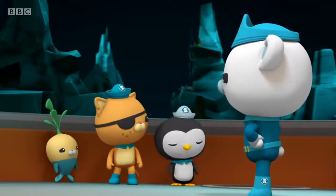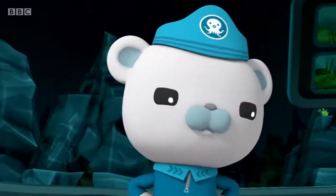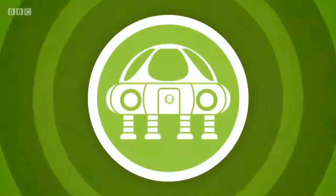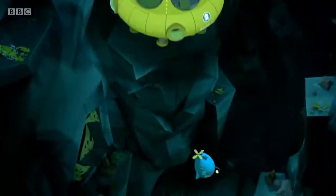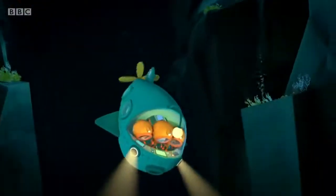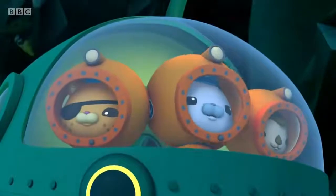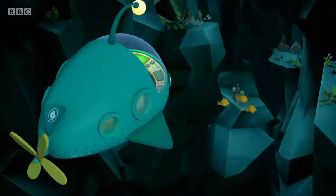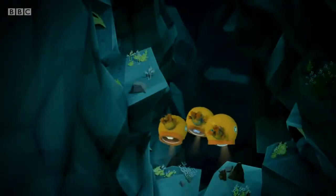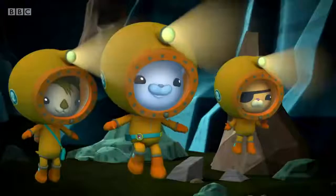So how do we know where to put the Octolab if we can't even see the bottom? We'll have to go down and look. Quasi, Shellington, you're with me. Time to get out of the gup and head for the very bottom. We've made it to the bottom!